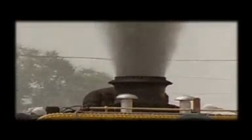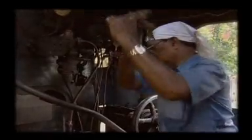First a toot, then a hoot. Steam is flowing. Smoke is billowing. Fires are burning. Wheels are turning.